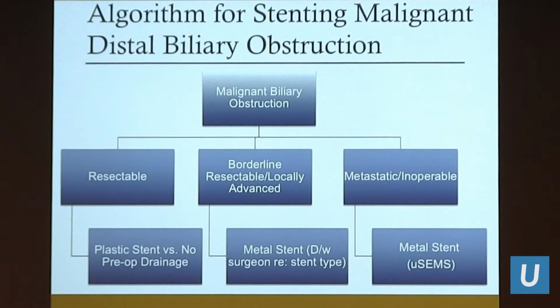Resectable patients, plastic stent versus no pre-op drainage. If you live in Europe, which it seems to be, that seems to be the answer. Metal stents, discuss with your surgeon regarding stent type. We typically place fully covered for patients who are borderline or locally advanced who may end up getting resected. And then if they're obviously inoperable, I tend to place an uncovered stent.